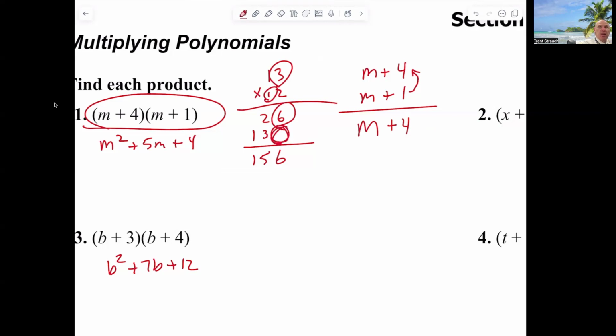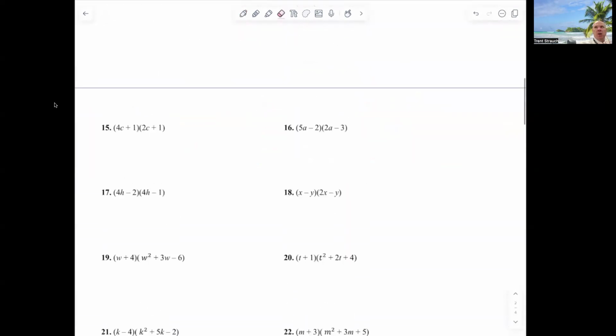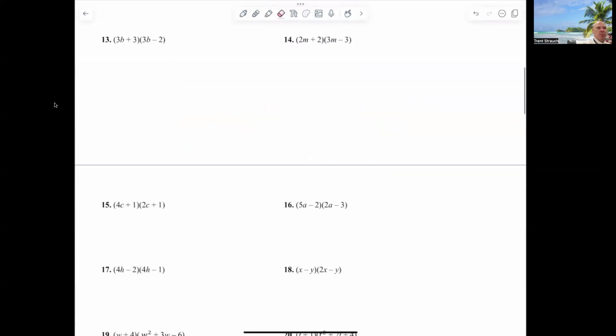All right. What's m times 4? Positive 4m. And what's m times m? M squared. Then what did I do with the multiplication after I multiplied? What did I do? I added them down. So now m squared. What's 4m plus 1m? And then 4. Look how easy that is. All right, you don't have to write that down because look how many problems there are. There's a lot. All right, I wanted you to concentrate.